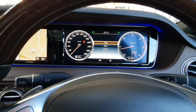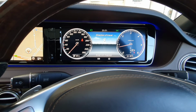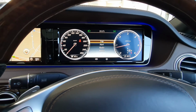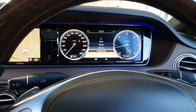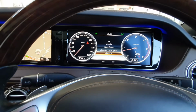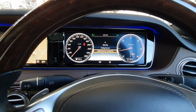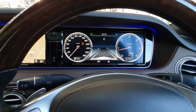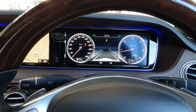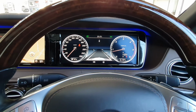You got the trip navigation, so if I click on navigation, you can actually see direction of travel that you're going in. So very, very handy to have. You got media. Basically what you've got on that screen you can duplicate on here, so that you can easily see what's happening in case you're not using that screen for some of these details. And as you can see, it's a beautiful LCD screen that just looks really, really stunning.